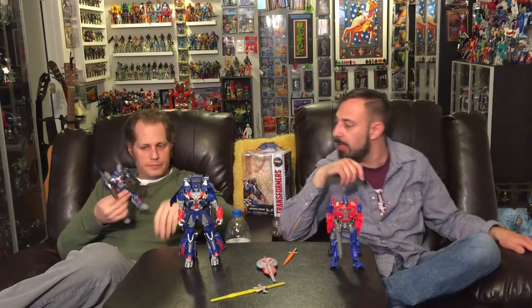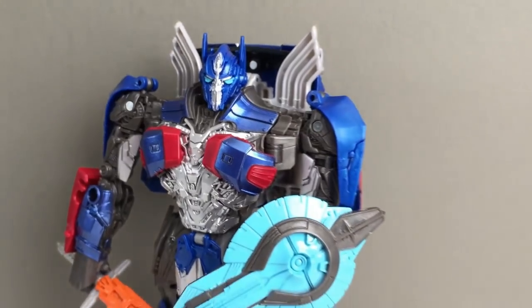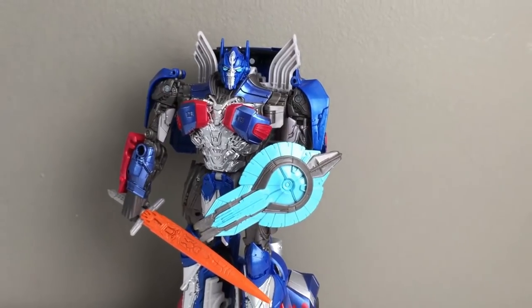Where did the shield go? It's on. Oh, it is. That's pretty cool. I kind of like the blue. I don't know if that's part of the movie, but it adds a little bit of contrast to him. I think it's cool. I just like it. Man, I love toys that don't have backpacks that go past their legs.